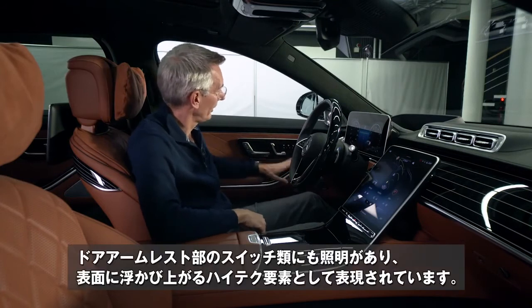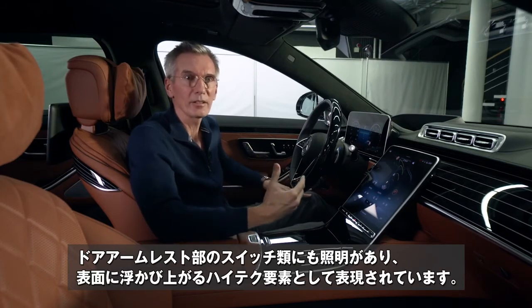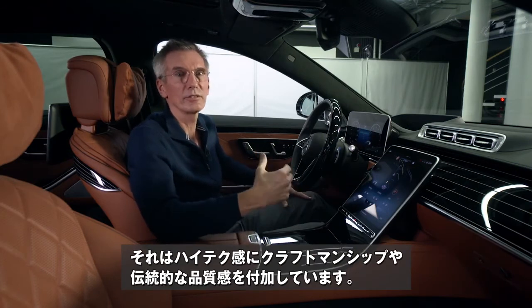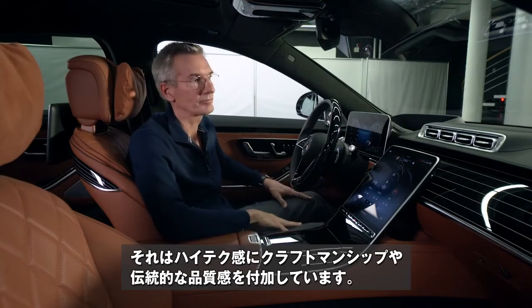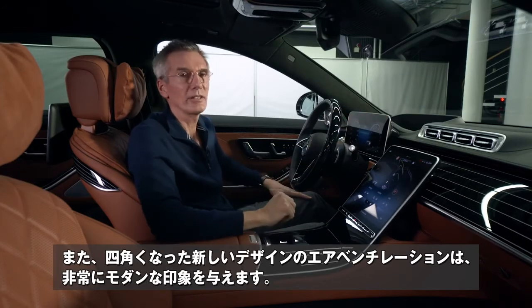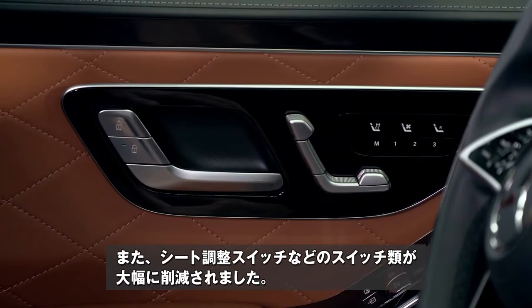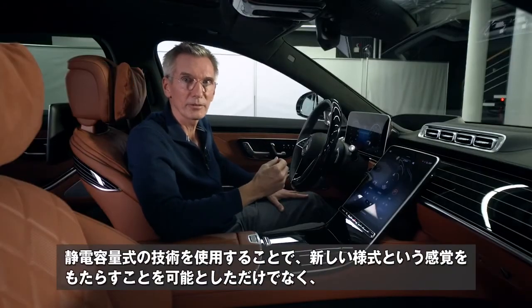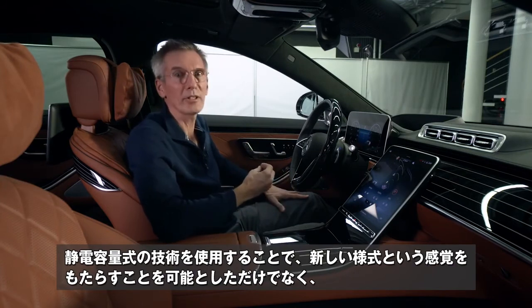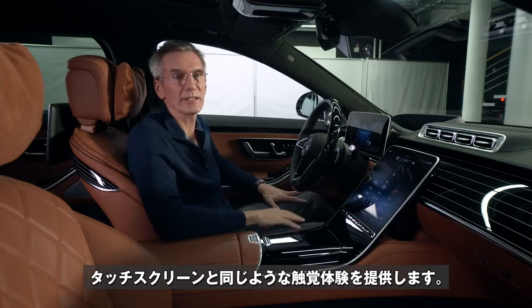switches, and also in the lower area that will be also illuminated and expressed as the high-tech elements floating on surfaces that show a lot of craftsmanship and add the traditional quality to the high-tech feeling. Also the new air vents with a squarish design are very modernistic looking, and also our icons, like our seat adjustment switch, is very reduced now, using the capacitive switch technology that enables us to bring across a new formal feeling, but also give the customer this touch experience like on the touchscreen itself.